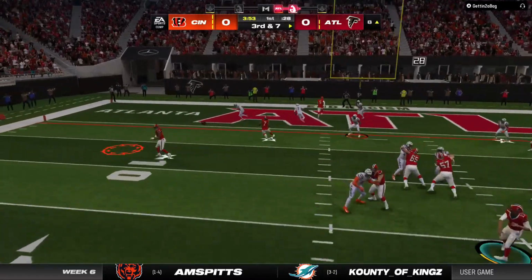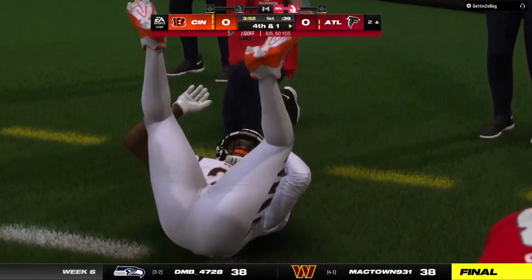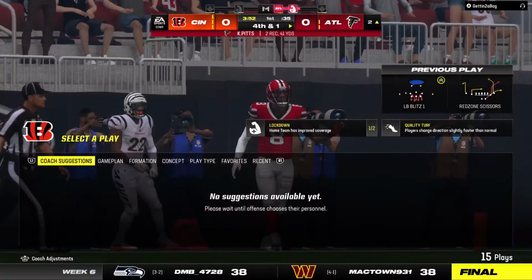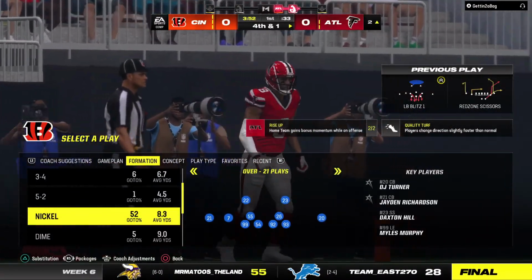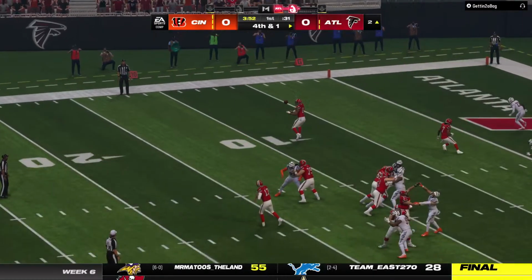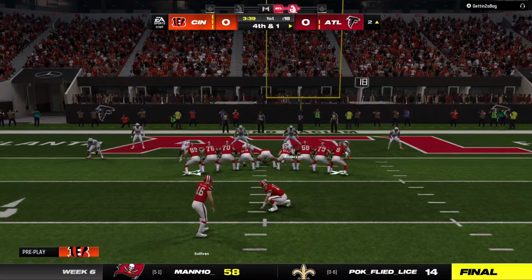Goff now looking to throw. That is caught at the 7-yard line. And he takes this down to about the 2 before going out of bounds. That's good. The completion there for 7 yards. And that's going to make it 4th down. So out now comes the field goal unit for the Falcons.